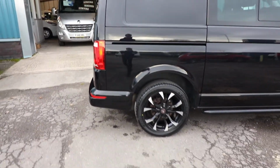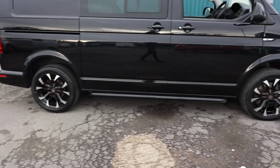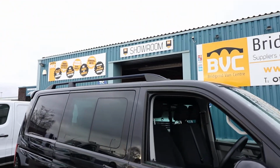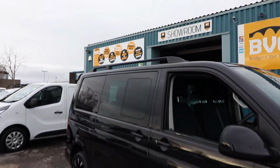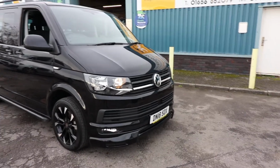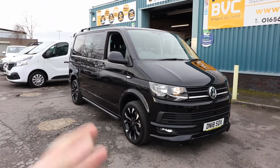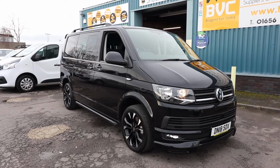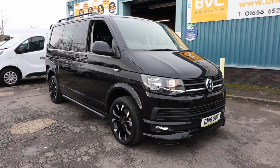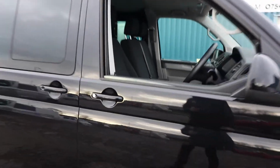This one has got the 18-inch Wolf Race Assassin alloy wheels, and we've also got the satin black sidebars along here. This one has also had the black roof bars added as well. And then as we go on to the front, we've got the front spoiler there as well. So all in all, with all the elements in black or the chrome, I think it looks a really, really smart looking van.